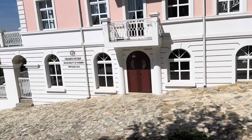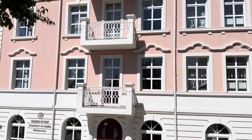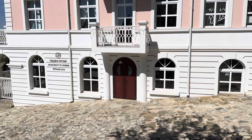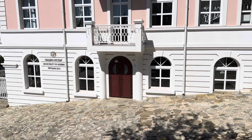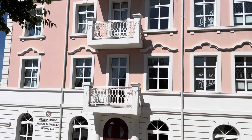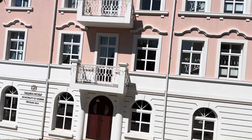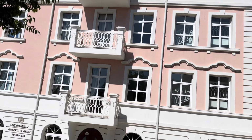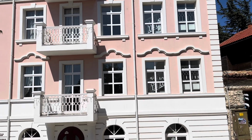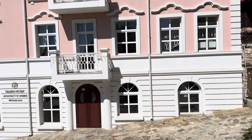But originally on this place there was a holiday home for the Holy Synod. You know, in the past a lot of institutions had their own holiday homes built. This was a holiday home for the Holy Synod. Now they renovated it and this is a ritual hall for weddings, ceremonies, and it is managed by the Nesebar municipality. A very different architectural style to the other houses we have in the town.